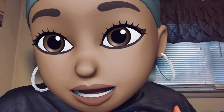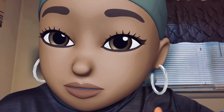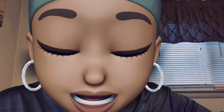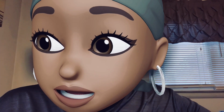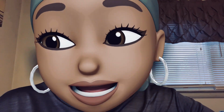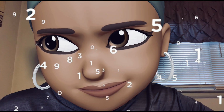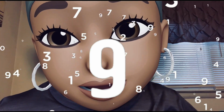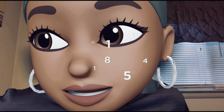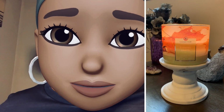Okay, let's talk about it. This candle is like a 9, maybe a 9.5. This candle is intense. This is a strong candle, a heavy hitter. It's a 9, y'all.